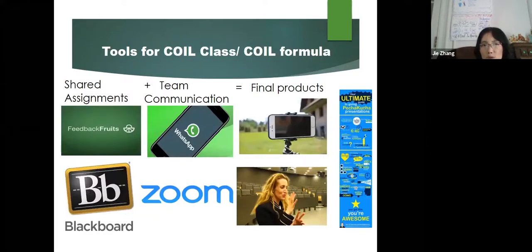They explored the Blackboard possibility, but from Brockport IT's perspective, Blackboard was not ideal for COIL collaboration, just because the COIL international partner students are not enrolled in Brockport officially, so they cannot be added into Blackboard. So we used other methods. Anne's class used FeedbackFruits, which was suggested by her partner's university, and the students also used WhatsApp for communication.